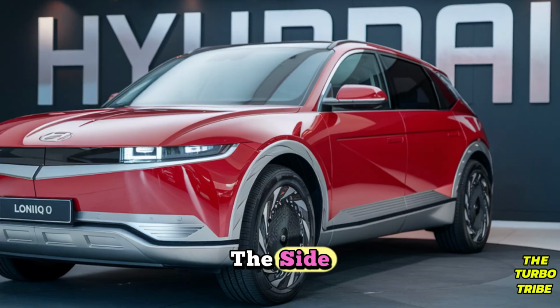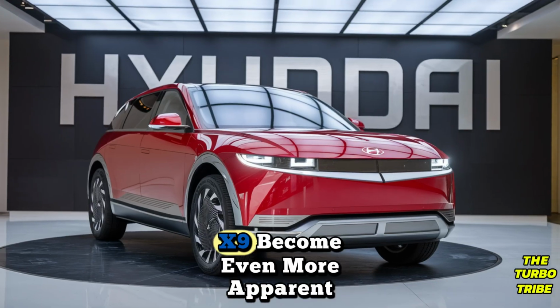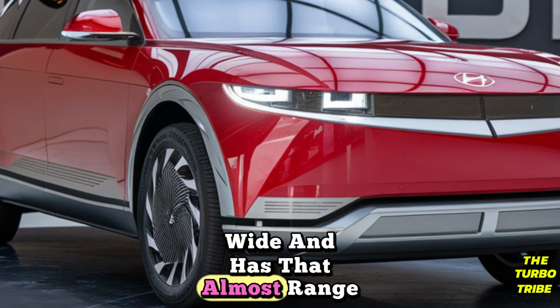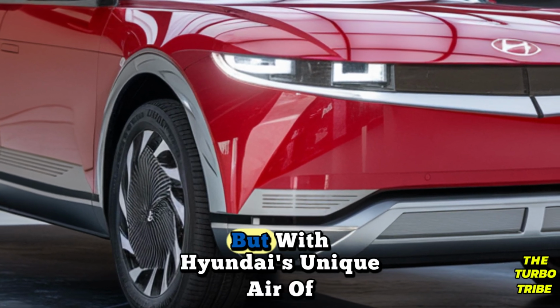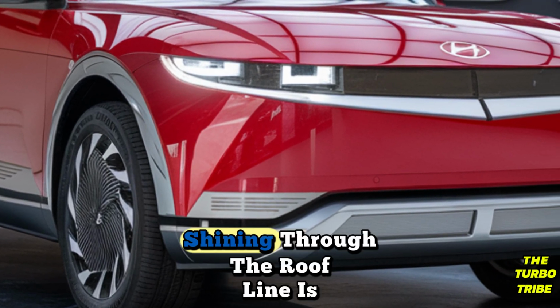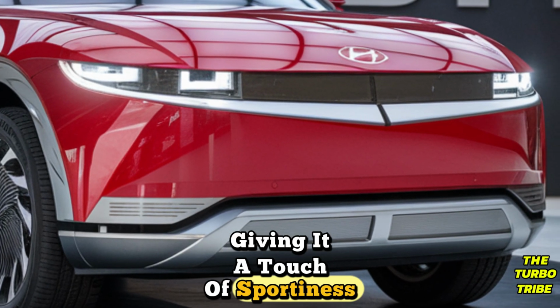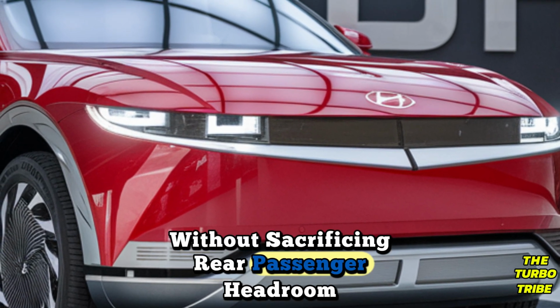Shifting to the side, the length and proportions of the Ioniq 9 become even more apparent. It's long, wide, and has that almost Range Rover-like silhouette, but with Hyundai's unique EV identity shining through. The roofline is subtly sloping, giving it a touch of sportiness without sacrificing rear passenger headroom.